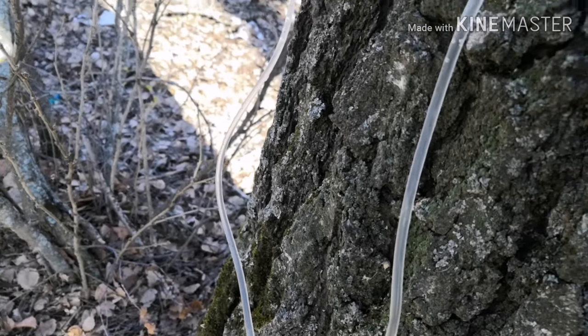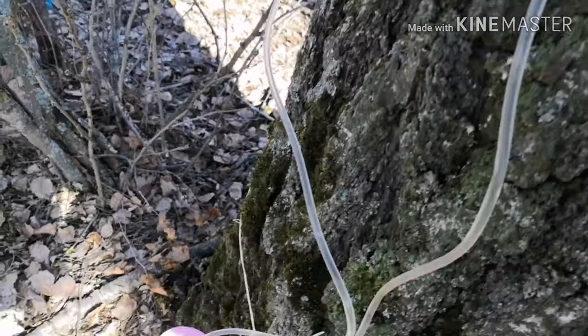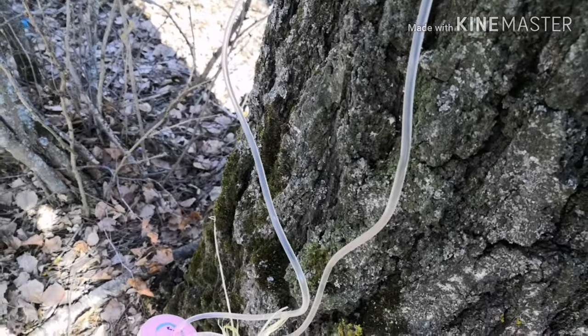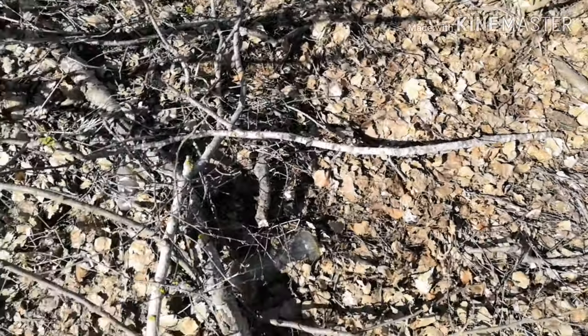And look at the tube. The tree gives a continuous extract. As you can see, the tube has no bubbles there. It's quite clear.